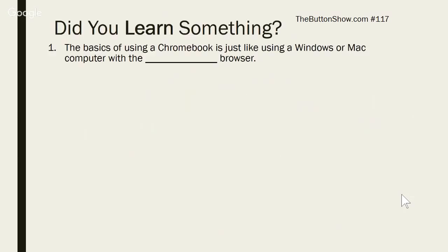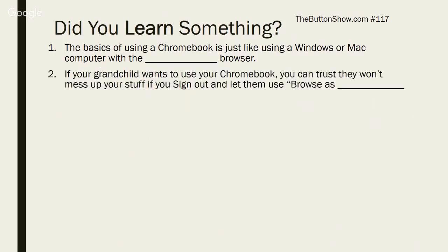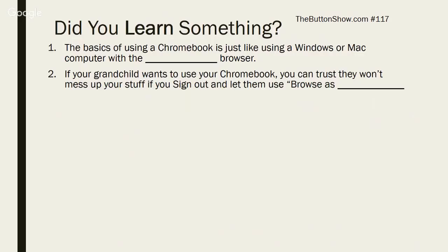Basics of using a Chromebook is just like using a Windows or Mac computer with the what browser? That would be the Chrome browser. That's right. Okay, if your grandchild wants to use your Chromebook, you can trust they won't mess up your stuff if you sign out and let them browse as a guest. Browse as a guest. I think that's just wonderful. It's an incognito browser from the get-go.